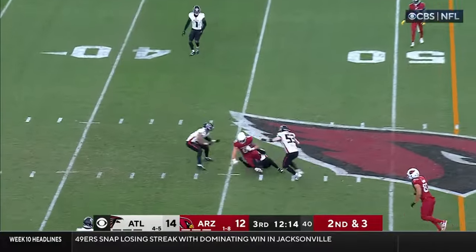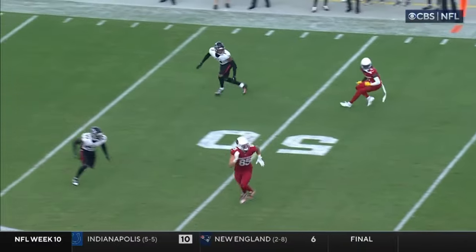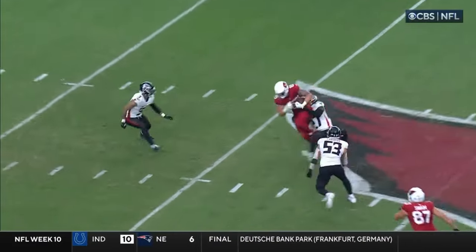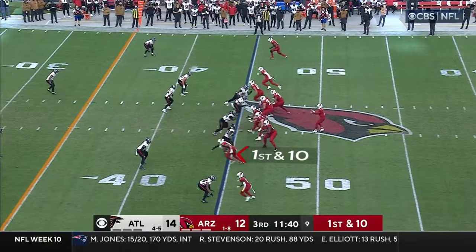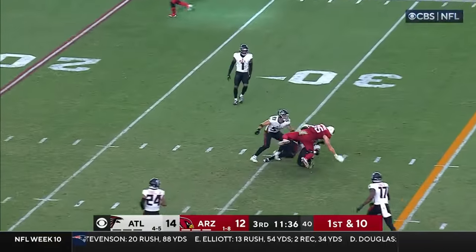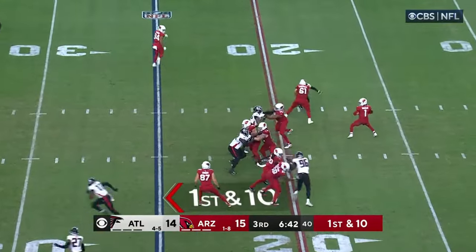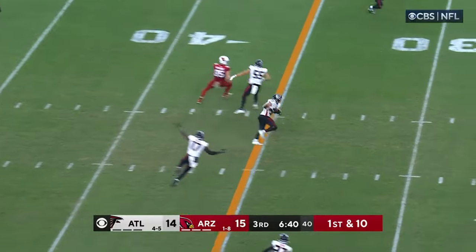Murray, quick delivery, completes over the middle. Another Cardinals coming off of his right side. He's going to throw hot. He sees the off coverage from the Atlanta 45. Murray, another quick delivery. Back to the well. 15-14. Murray fakes the handoff, protected, slings it, it's intercepted.